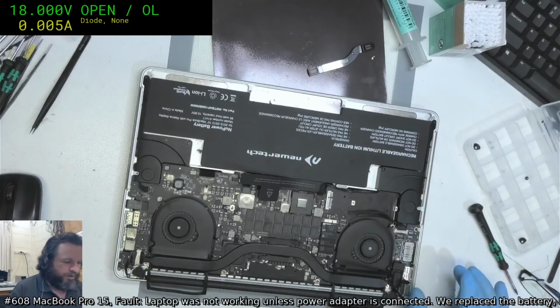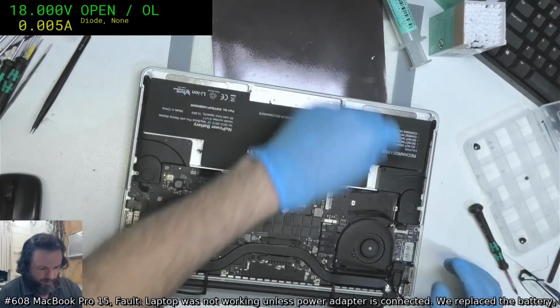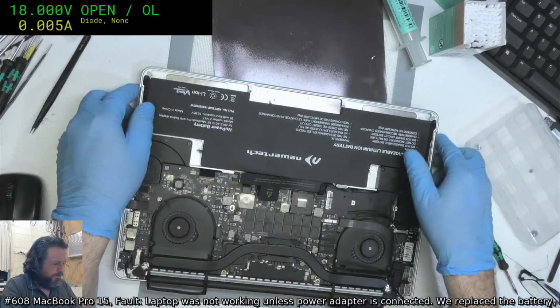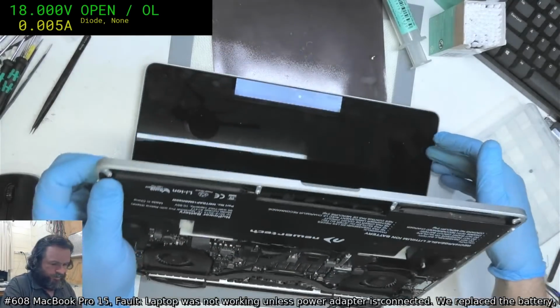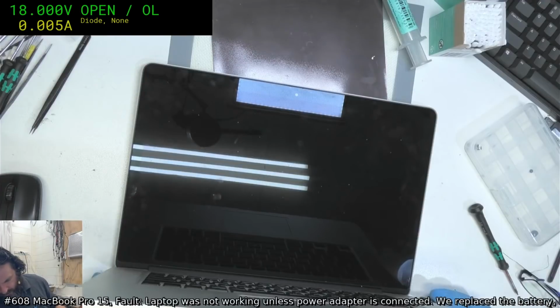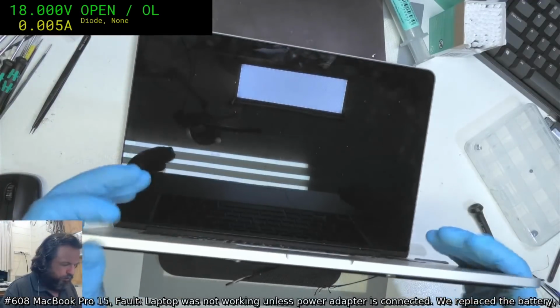This should suffice for the purpose of testing. Let's see how we go. Obviously no drive in there, so we will plug that one in.